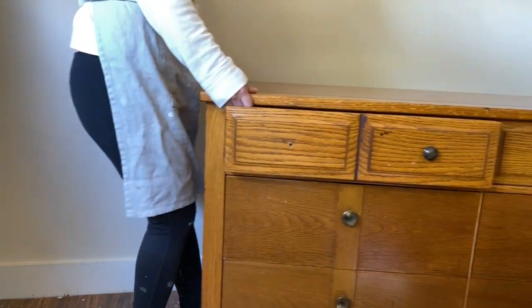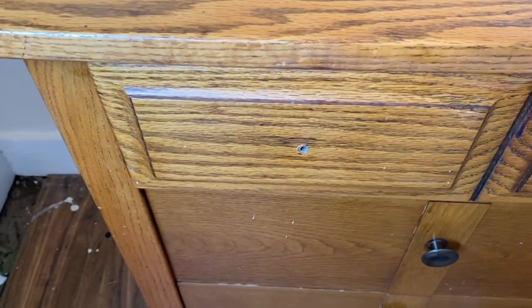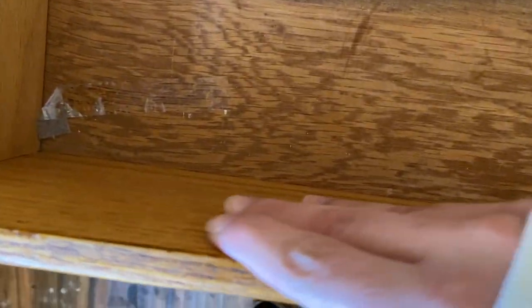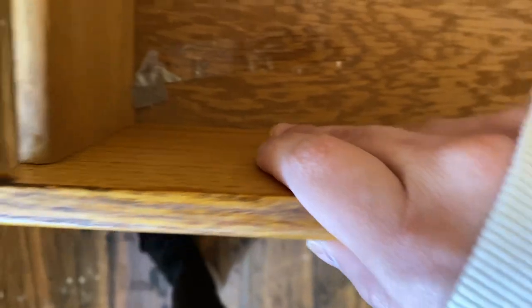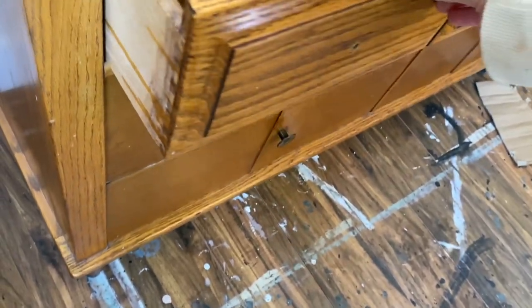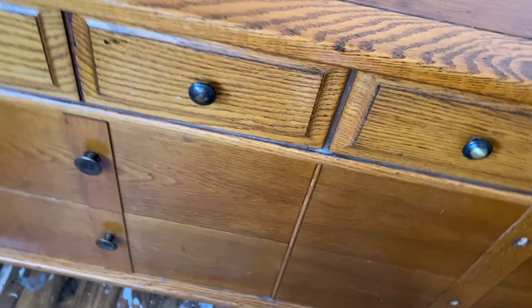And oh, isn't it the coolest? The legs are my favorite part. They're like these little pencil legs. It looks like oak. I'm going to check this drawer out here and see. Looks like oak to me. Solid drawers. We have dovetail. Ooh, really nice. All the drawers work really well. I tested those out while I was there.